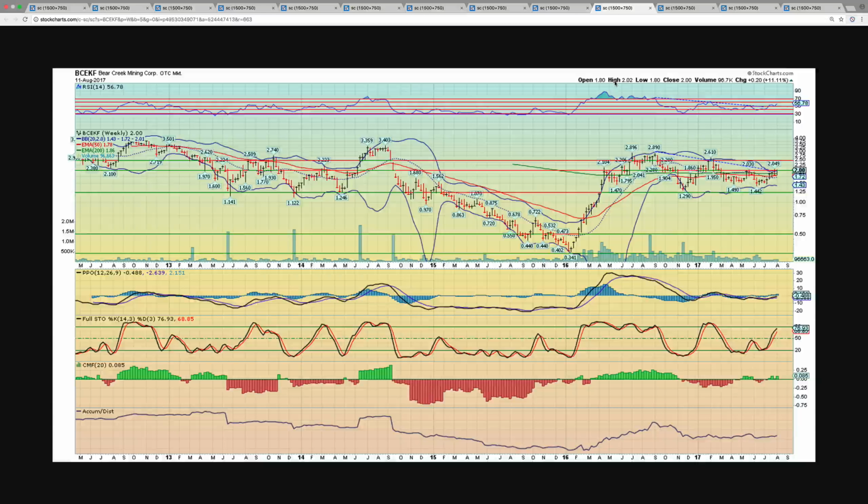Bear Creek Mining, BCEKF, another multiple year consolidation pattern here, and it's starting to break out to the upside of this little wedge here. And our first target is 2.50, with a beautiful breakout above the 50 RSI, retest from the upside. Now it's running, and so 2.50 is a strong target to shoot for, and we think that this is going to have multi-year highs in the not too distant future. So one you definitely want to have on your radar or own if you don't already.